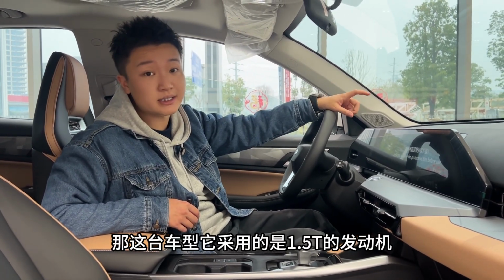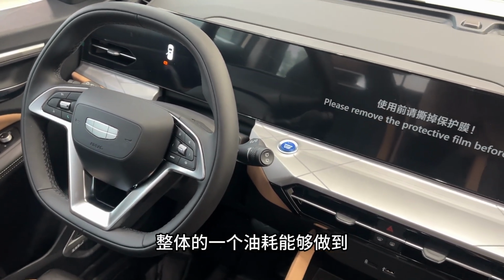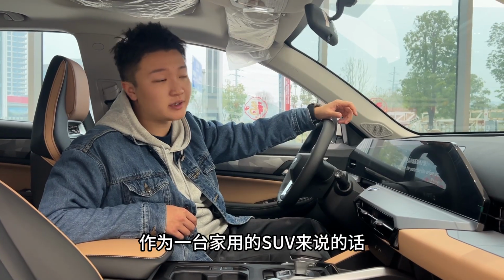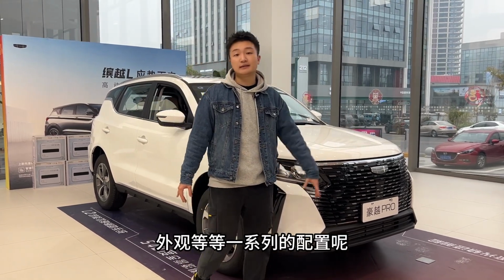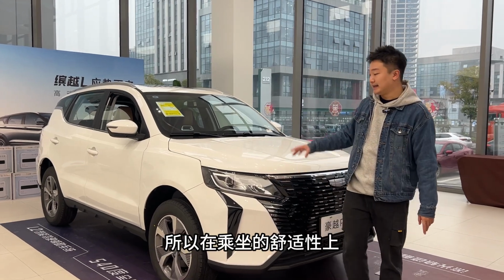That is a household SUV. Its fuel consumption must also be very good. This model uses a 1.5T engine with a 7-speed wet dual-clutch gearbox. The overall fuel consumption can reach just over 6 liters per 100 kilometers. As a household SUV, its balance is still very good, after talking about its power, space, interior design, appearance, and a series of configurations.